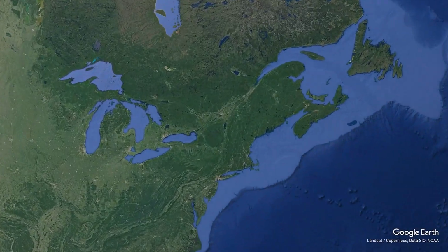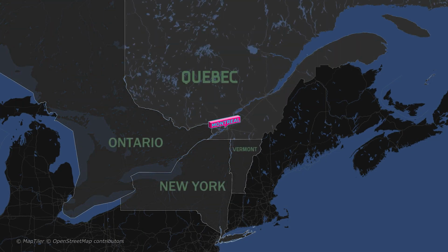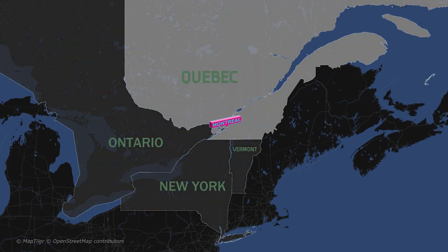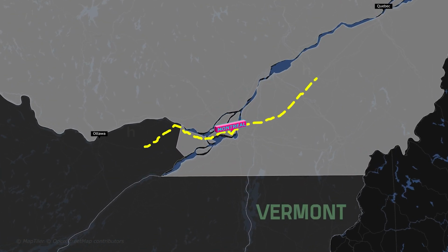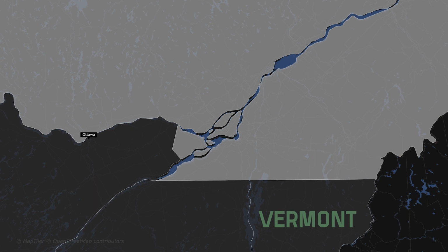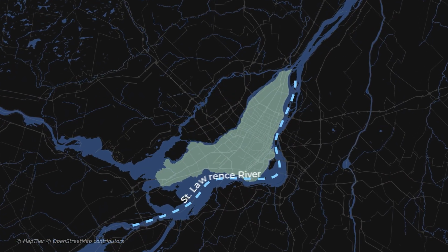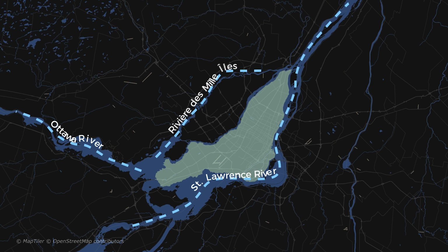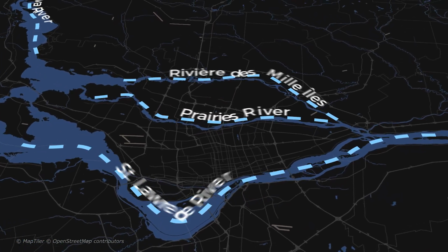Montreal, the largest city in Quebec, is situated adjacent to Ontario, Canada, as well as New York and Vermont in the US. Positioned between Ottawa and Quebec City, Montreal is approximately a 2-hour drive from Ottawa and 3 hours from Quebec City. The geography of Montreal is characterized by its rivers, including the St. Lawrence River, Ottawa River, Rivière des Mille Îles, and Rivière des Prairies, which separate it from satellite cities like Laval and Longueuil.